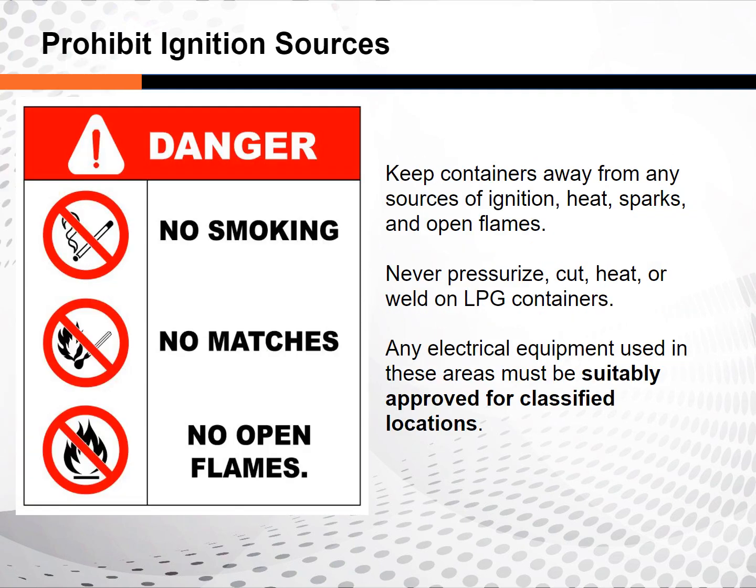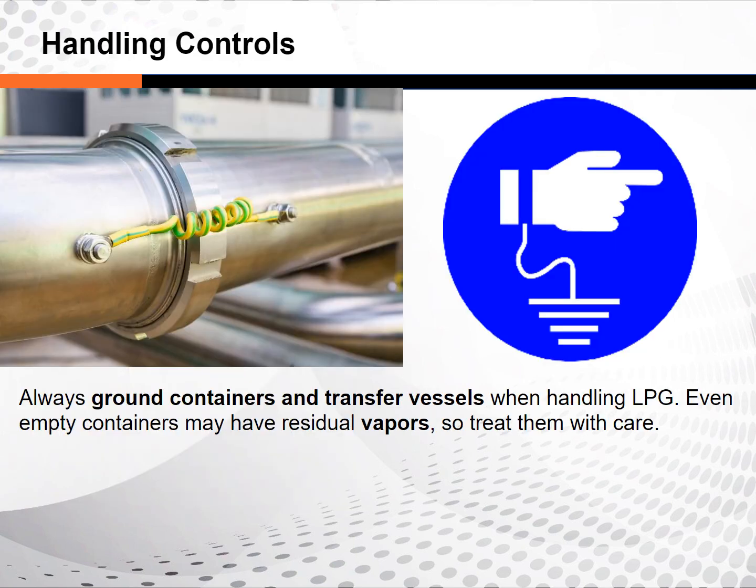Keep containers away from any sources of ignition, heat, sparks, and open flames. Never pressurize, cut, heat, or weld on LPG containers. Any electrical equipment used in these areas must be suitably approved for classified locations. Always ground containers and transfer vessels when handling LPG. Even empty containers may have residual vapors, so treat them with care.